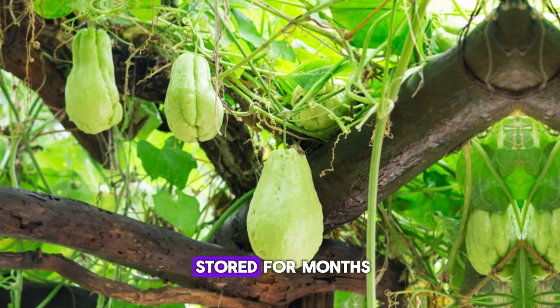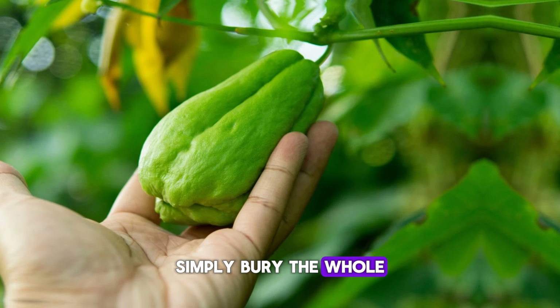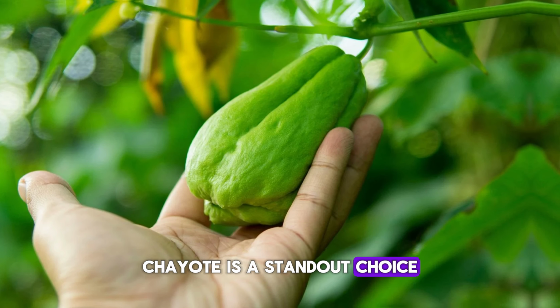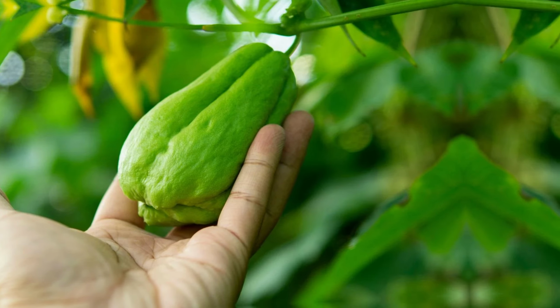Mature fruits can be stored for months and also used as planting material. Simply bury the whole fruit and new vines will sprout. For small gardens seeking maximum production, chayote is a standout choice. One vine, nearly zero ground space, enormous yields.